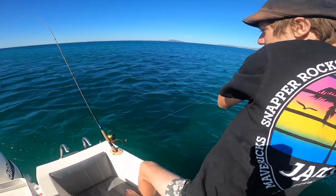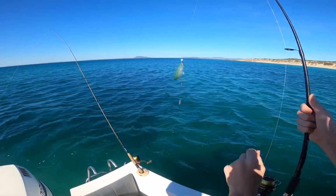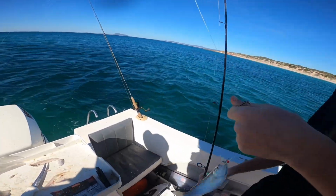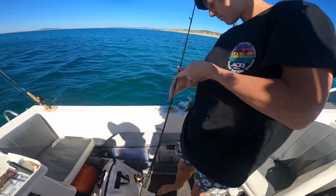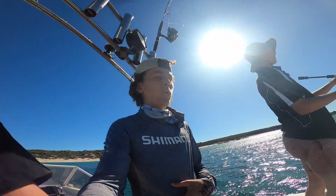Razzie's got a fishy, I reckon. Tommy, and he's got a little Tommy there. That's a good Tommy. That'll be a beautiful bait right there. Looking uphill from here, we'll keep fishing.